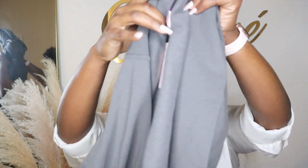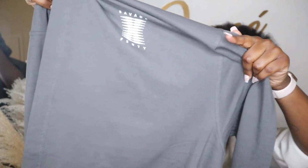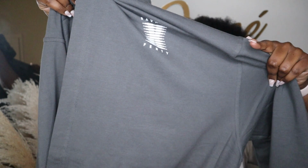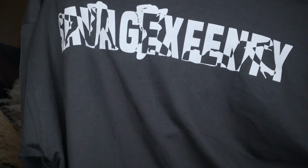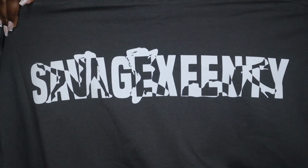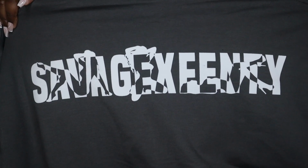And then the next thing I picked up in that order is this robe. It is called the Forever Savage Showgirl Short Robe. It has the SavageXFenty emblem on the front, and on the back it says SavageX. Let me hold it up. It has a hood, of course, and the back says SavageXFenty. If you look closely, you'll see naked girls laying down and touching themselves. I got this robe in a size 1X and it is one of the short robes.